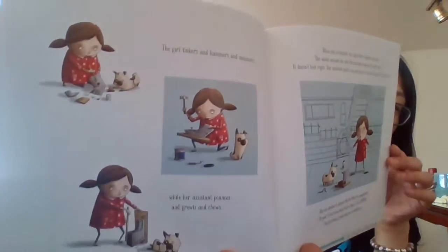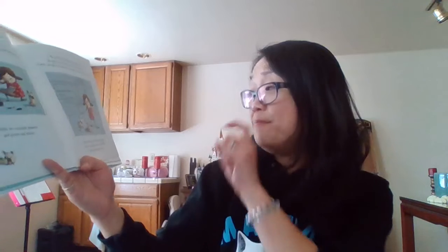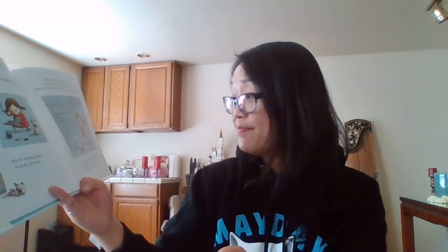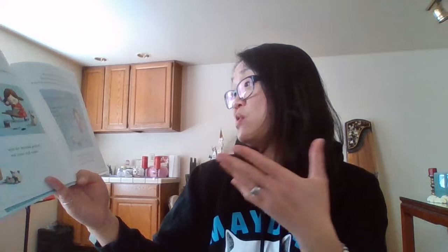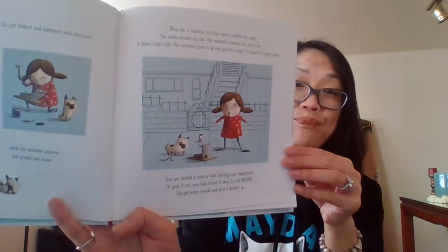When she is finished, she steps back to admire her work. She walks around one side. Her assistant examines the other side. It doesn't look right. Her assistant picks it up and gives it a shake. It doesn't feel right either. They are shocked to discover that the thing isn't magnificent or good. It isn't even kind of sort of okay. It is all wrong. The girl tosses it aside and gives it another go.